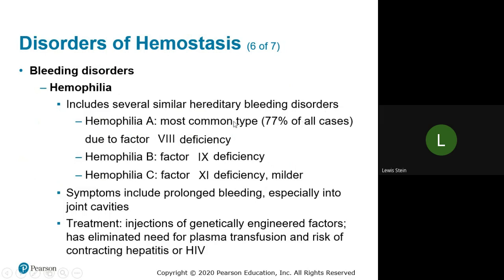The hemophilias that I just mentioned: hemophilia A, factor 8; hemophilia B, factor 9; hemophilia C, factor 11. C is a little bit milder, but you should know A and B and what factors are involved. Bleeding, particularly into joints, and a lot of genetically engineered factors.